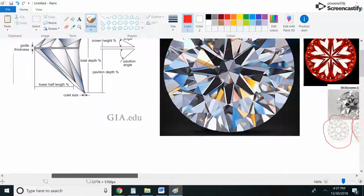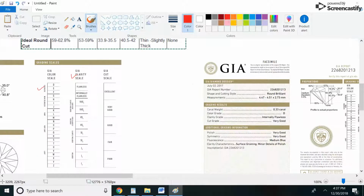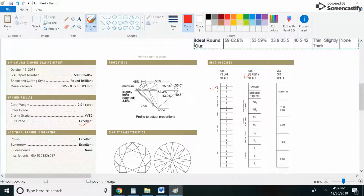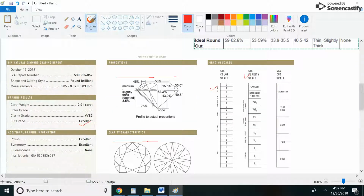So this is how it looks in the GIA report. When you're opening a GIA report, here is an example of a full GIA report. In the GIA report, they provide almost all the information. So here are the proportions, and then it will also show you the clarity characteristics, to which I'll come later.